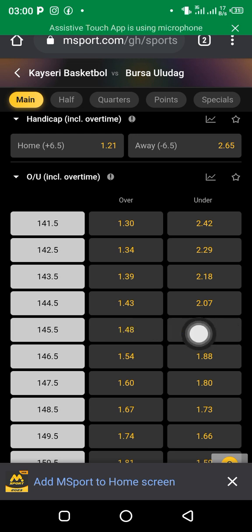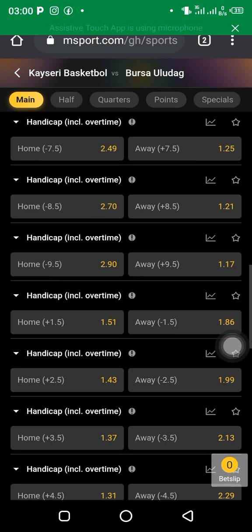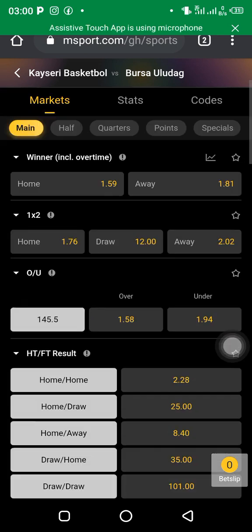That's what I normally tell you guys, to have different bookmaker accounts, so that you can compare and get a good odd. That's the first thing that you need to take. Look at the odd, 1.48 here and 1.97. Sorry, let's go to the top, to where they are expecting the score line to end. The down part, we are having 1.48 for over and 1.97 for under. But this place we are having 1.58 for over and 1.94 for under. So this one you need to always check out.